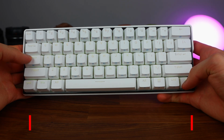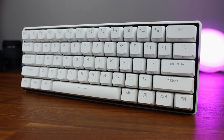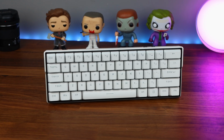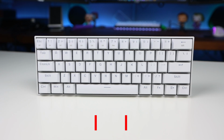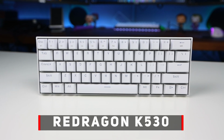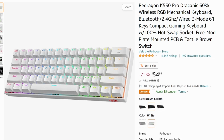If you didn't really like any of the keyboards on the list, I can give you a few more options here. We got the KEMOVE SNOWFOX 61, which is pretty even with the DUCKY 1.3 Mini. I just like the looks a little better on the DUCKY keyboard. And if you want a replacement for the RK61, I would go with the Red Dragon K530. They're pretty much the exact same keyboard, it just costs a little bit more than the RK61.